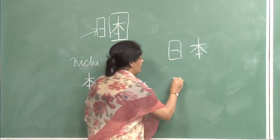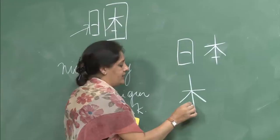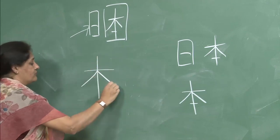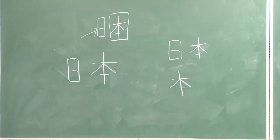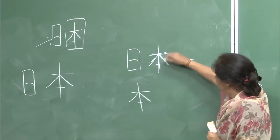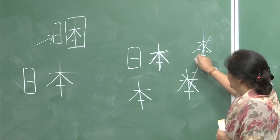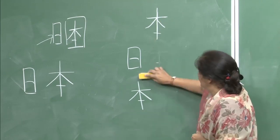So now I will draw it for you. Hon, 1, 2, 3, 4, and 5. Once again, one, two, three, four, and five. Nihon. This is a 5-stroke character. Please don't make it like this, or like this. This is not how it is to be made. It is always to be made like this. 1, 2, 3, 4, and 5. That's the stroke order. So please remember the stroke order as well.